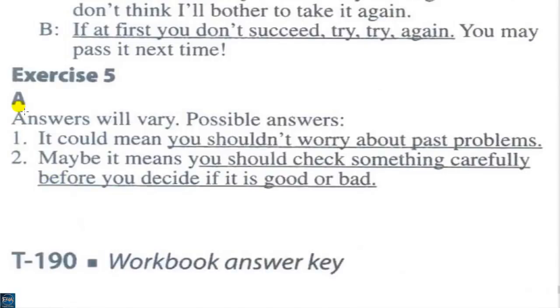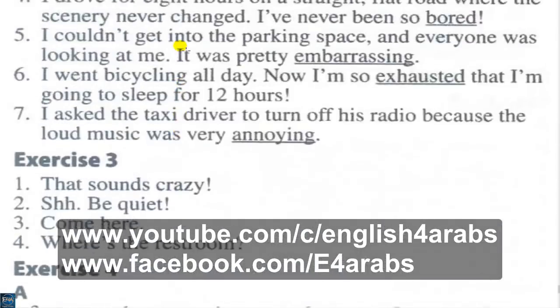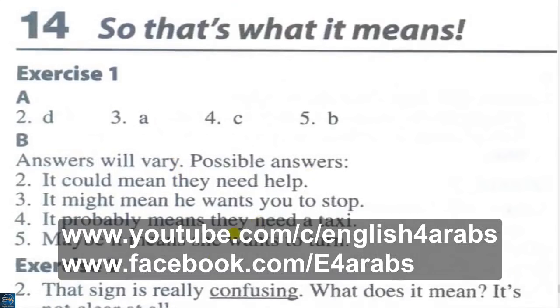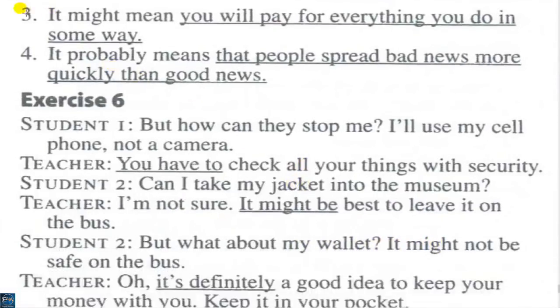Exercise number 5. A. Answers will vary. Possible answers. 1. It could mean you shouldn't worry about past problems. 2. Maybe it means you should check something carefully before you decide if it's good or bad. Three, it might mean you will pay for everything you do in some way. Four, it probably means that people spread bad news more quickly than good news.